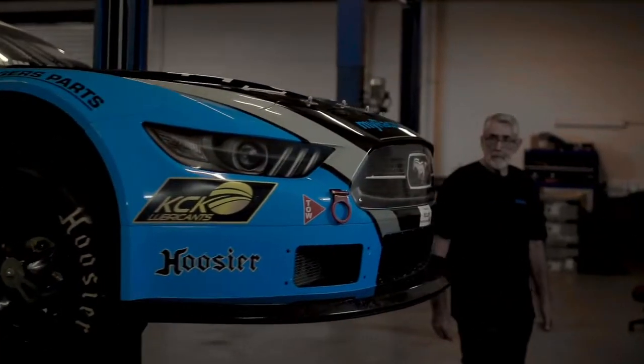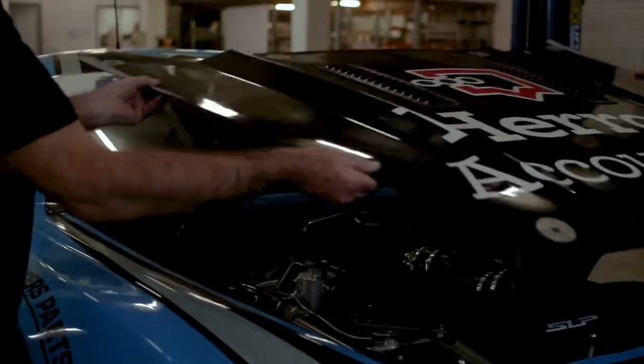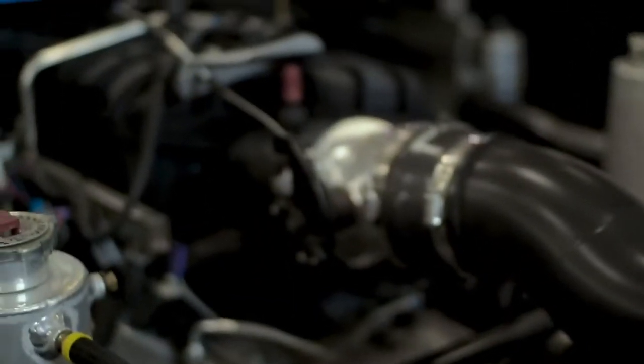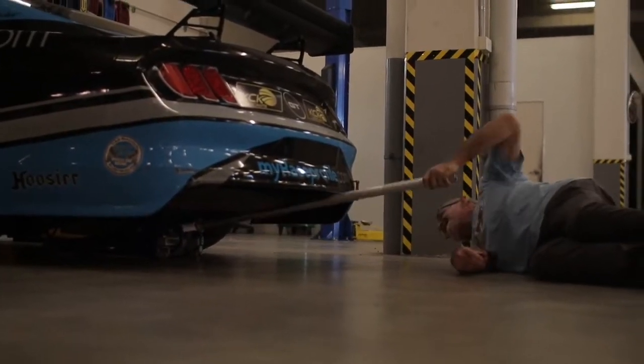We race in the TA2 Muscle Car series. We have a Ford Mustang. The TA2 muscle cars are a tubular space frame chassis, which is a control chassis. All the cars are the same. They have a composite shell, which can be a Mustang, Chev, or Dodge Challenger.